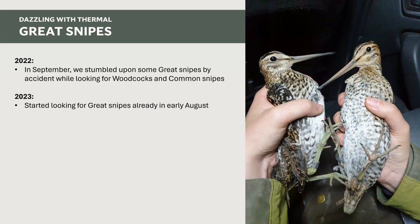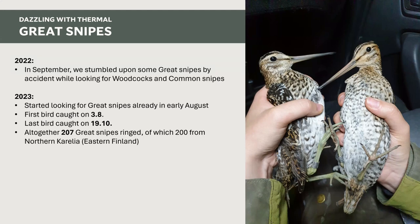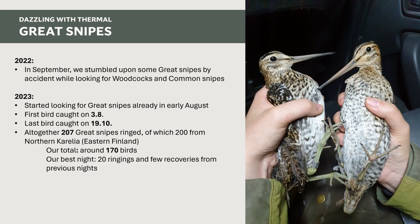We started looking for them already in early August. The first bird was caught on 3rd of August and the last bird on 19th of October. In northern Karelia, there were altogether 200 great snipes ringed, of which I and Laura got 170 birds. During our best night, we ringed 20 birds. And I think we had 4 or 5 recoveries from our previous nights.